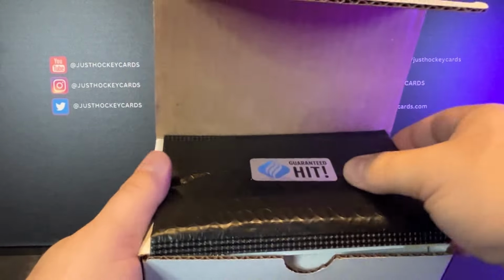Oh, this one's being a wise guy. Fleury with a marquee rookie. We got a Mark Scheifele retro, and that's gonna be it. Aha, see that one snuck in there. That is a rainbow retro or a retro rainbow, however you wanna look at it.